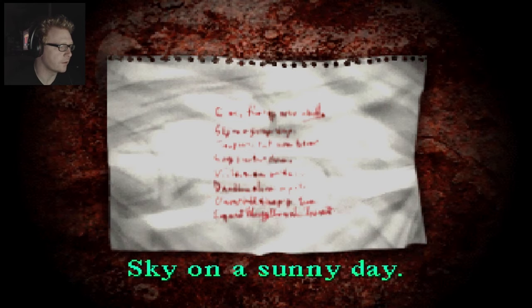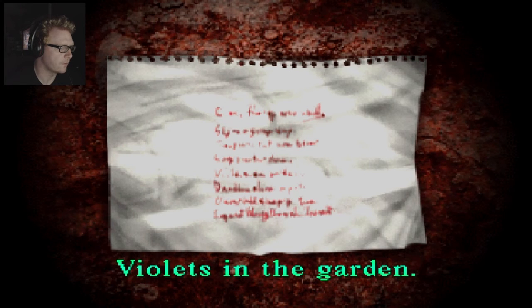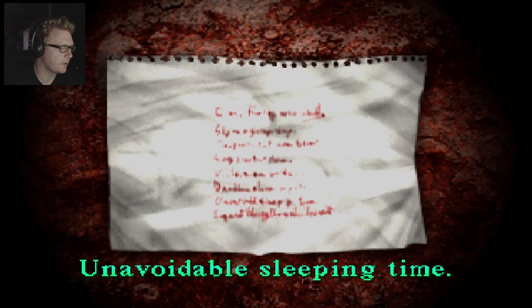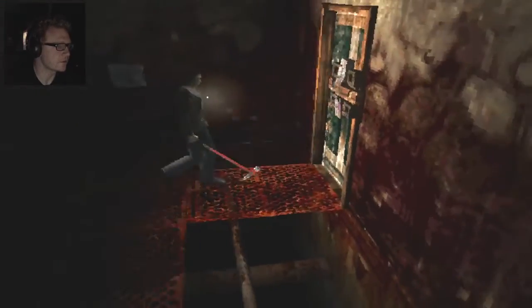Clouds flowing over a hill. Sky on a sunny day. Tangerines that are bitter. Lucky four-leaf clover. Violets in the garden. Dandelions along a path. Unavoidable sleeping time. Liquid flowing from a slashed wrist. None of that sounds really good.